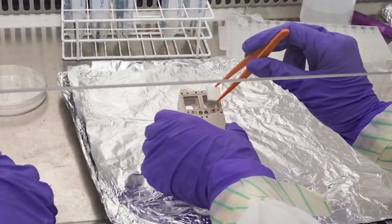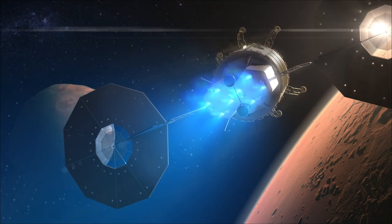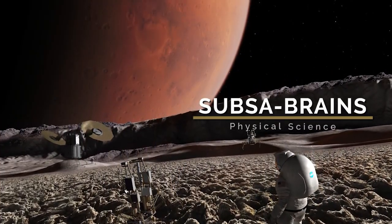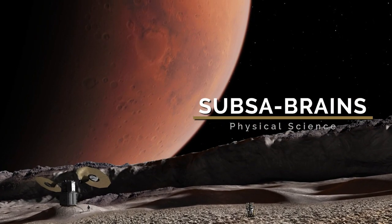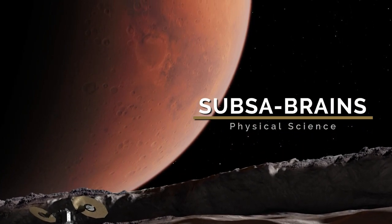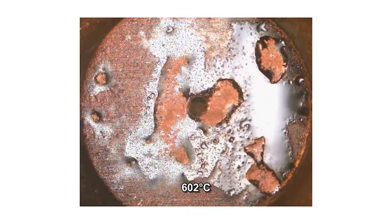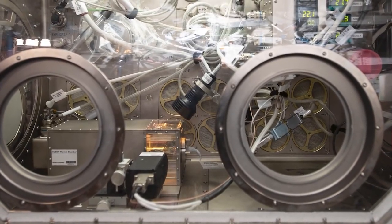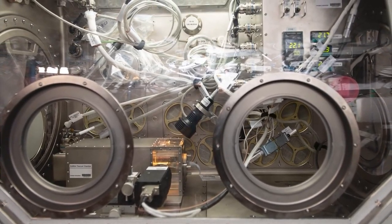Deep space exploration will require human space habitats, and the brazing of aluminum alloys in space investigation, or SEBSA-BRAINS, will examine a potential tool for the construction of human space habitats. Liquid metal formed during a process called brazing bonds materials at temperatures above 450 degrees Celsius. The results of this investigation could enable brazing in space structures and repairs.